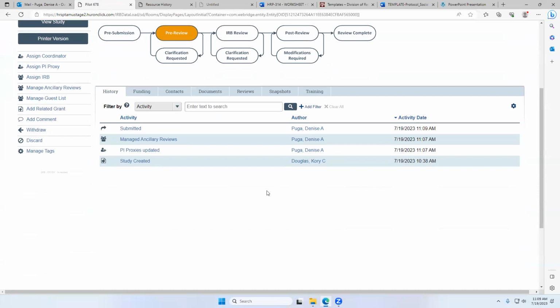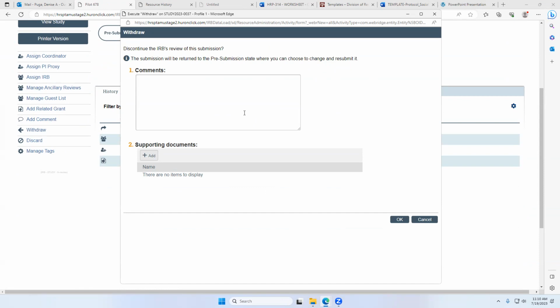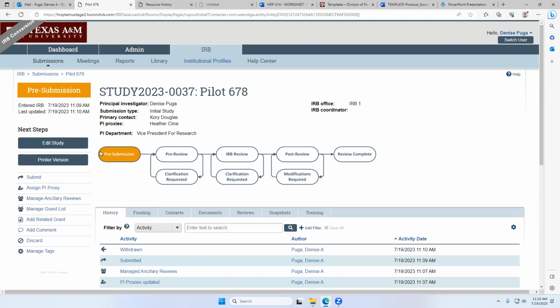In IRIS, it was very difficult to withdraw a study. Here, all you have to do is select withdraw. For example, let's say you submitted, but you remembered you had to send a notification. A review comment says, select OK, and that protocol comes back to your desktop to continue working on it. So it goes back to that pre-submission state, and you can edit your study.